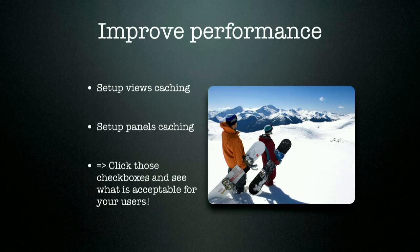Views has a very nice thing where you have an output and results cache, which was broken but is fixed now. So you need to use the dev version of the newest Views. You can set up something where you are looking at Views and you say, I want to cache the output for just a short time, like 10 minutes.